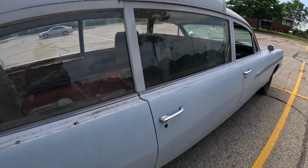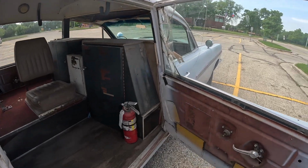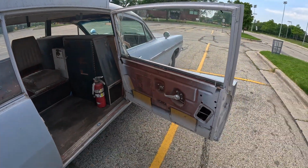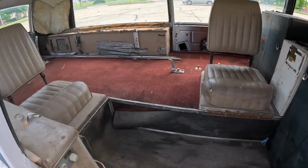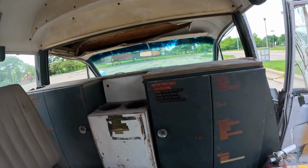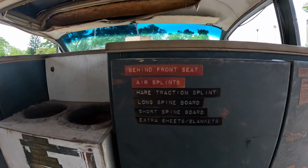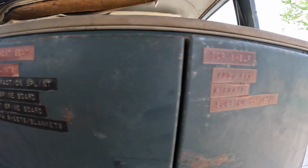All right, coming around the side of the ambulance, big, giant swinging door. I mean, absolutely huge. You could really clobber someone with that. But climbing inside here, we do have 2 jump seats, obviously 1 and 2. And then we have a bunch of our equipment. So I'll zoom in here so you can try to read what this stuff was.